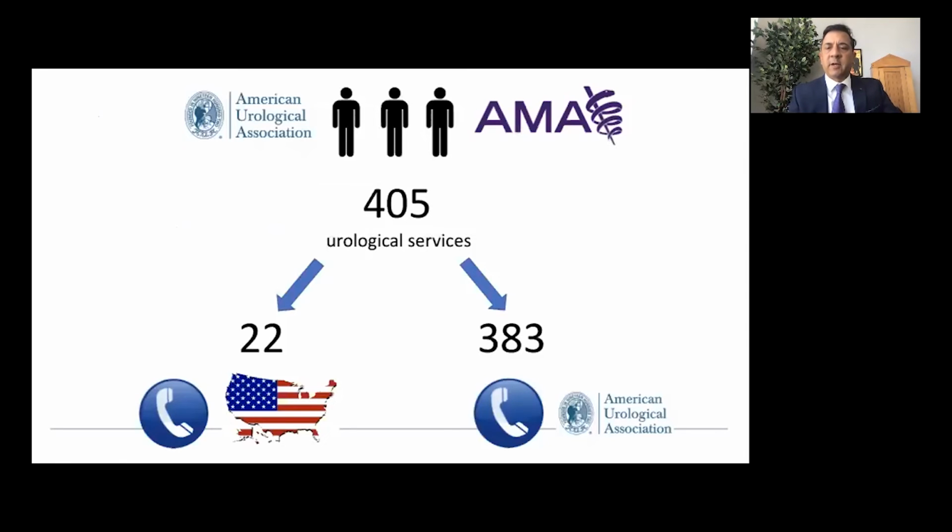As part of this work, a technical consulting group of 3 urologists nominated by the AUA and AMA were created. They looked at 405 urology CPT codes and selected what they deemed were the most important 22. They then administered telephone surveys to a national random sample of 115 urologists to rate pre, intra, and postoperative service work for these codes. For the remaining 383, work was determined in a similar fashion by surveying 28 urologists nominated by the AUA.